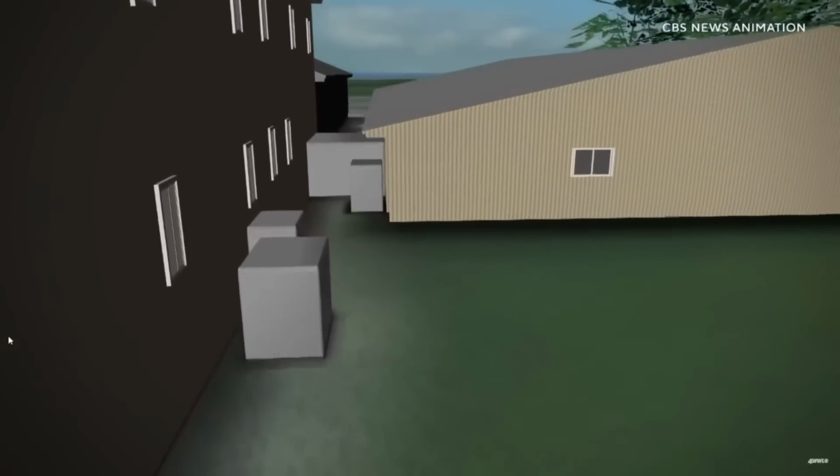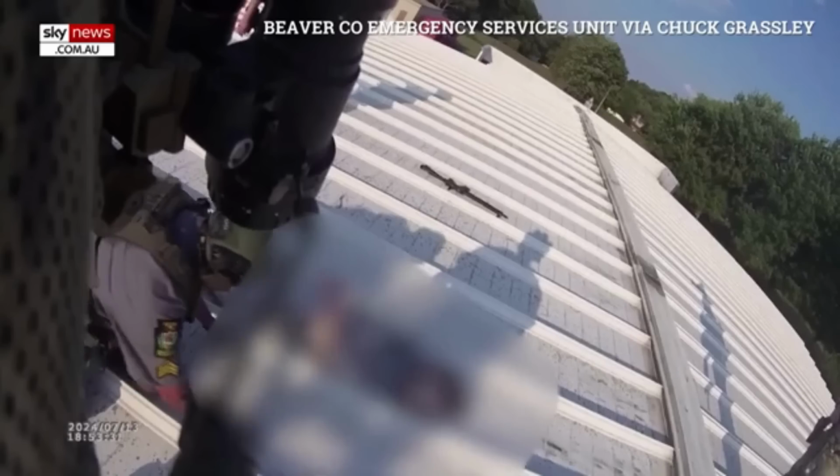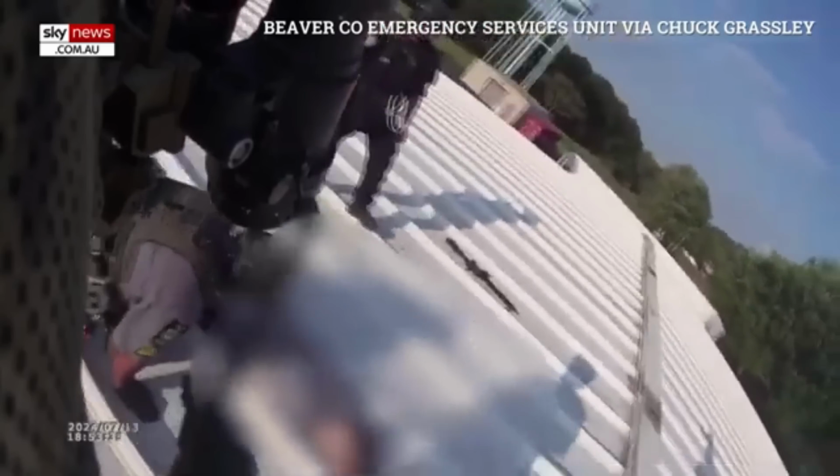But after Thomas Crooks was eliminated by the counter-sniper team, the team then went to investigate the rooftop where the shooter was located. Here is newly released footage of them running to the building, gaining access to the roof via a ladder, and they would eventually begin investigating the crime scene.